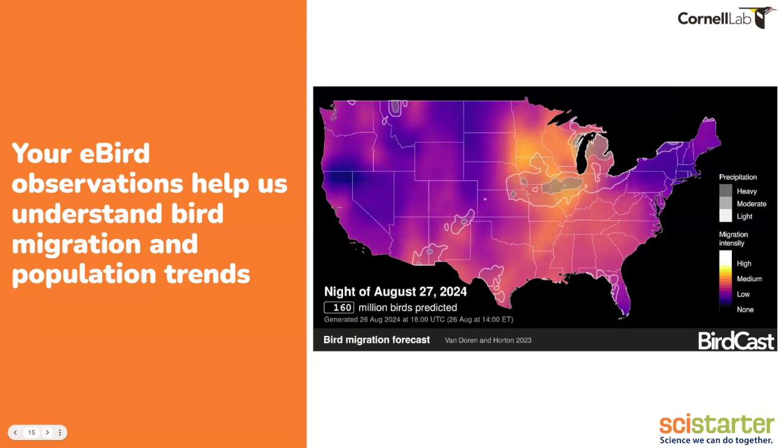Most birds migrate at night. They don't do it during the day. Some birds do, like raptors, really take advantage of strong thermals and migrate during the day, and you can watch them migrating south at this time of year.